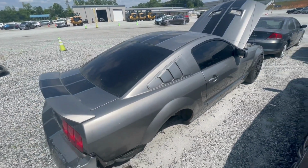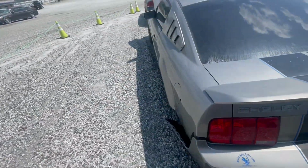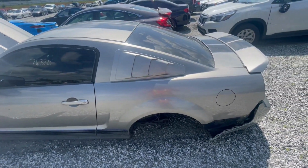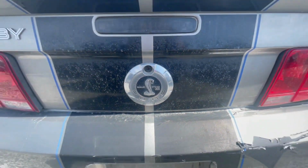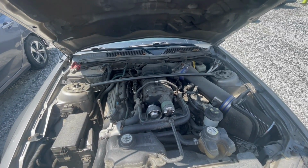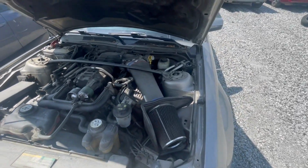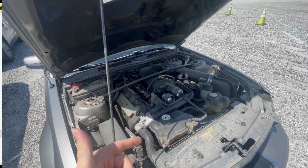Overall, the quarter panels look good. You know, we need a new bumper, rear suspension parts. I honestly have to lift it up with the forklift and see what's really going on for undercarriage damage. So it's mainly all about the engine in this car, but I can't start it and hear it run. It's very unfortunate. It looks pretty clean. Let's go ahead and check out how much this one goes for.